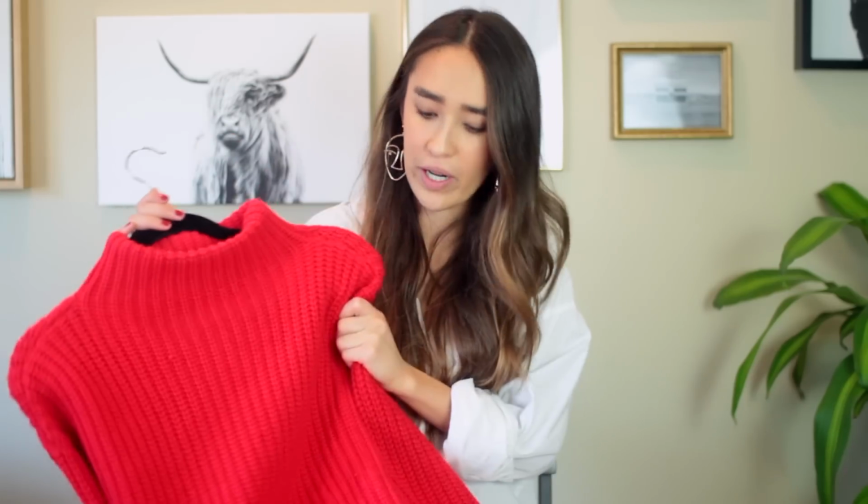The first outfit is my favorite trend of the season, which is red. Red is such a popular color right now and I feel like it's everywhere. And I love how it looks on everybody of all skin tones and all different hair colors. So I started this look off with a red sweater.